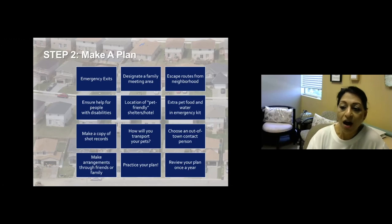The location of pet-friendly shelters and hotels, right? Because if you have pets, you certainly don't want to leave them behind, and you don't want to leave them in the car if you find shelter for yourself, but they're not pet-friendly. Always have extra pet food and water in your emergency kits if you have pets. Or if you just want to be nice to somebody else's pet that might need help.